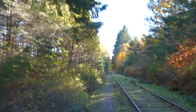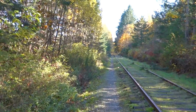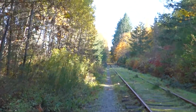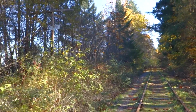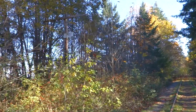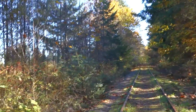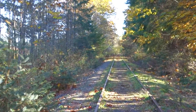And now it's a nice straight stretch, then a gentle curve, and then a really long straightaway to Royston Road. Here's mile 137 on an old telegraph pole. It's pretty cool. Alright, half an hour walk or so to get to the mile 136 sign.